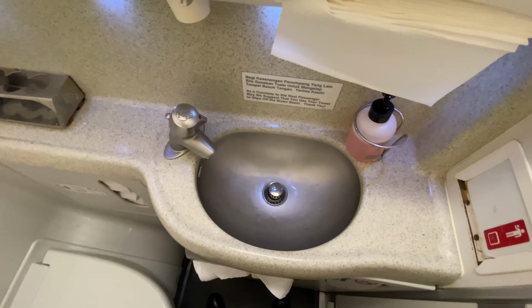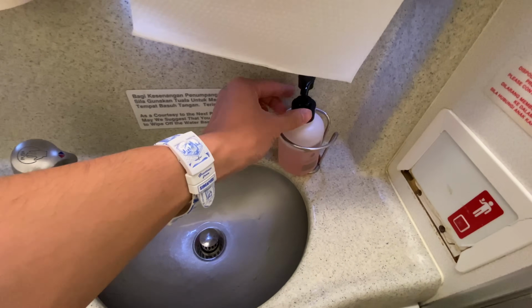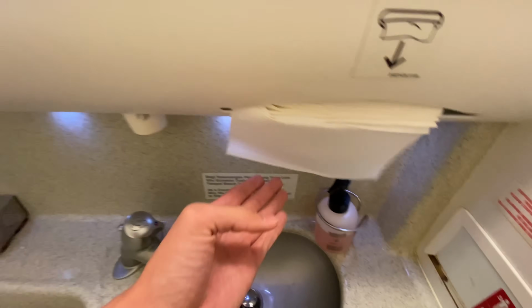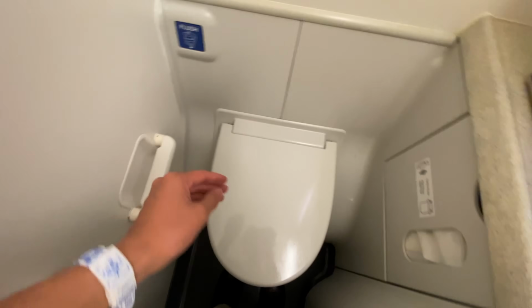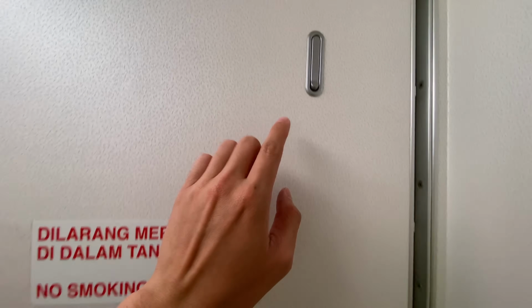Hello there, welcome to the Malaysia Airlines 737 economy class lavatory. It's at the back of the plane. So we've got a basin and hand soap, tissues and more tissue, a paper cup if you want to rinse your mouth, and the toilet itself. The space is okay I guess for a 737. I've seen smaller ones.